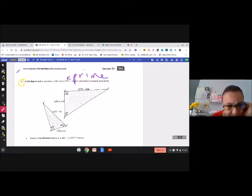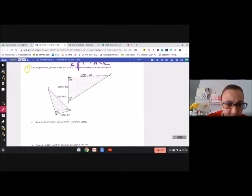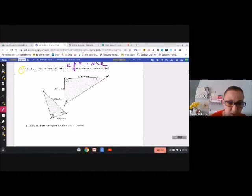Segments have to be named with 2 letters. That's how you name a segment. And you should remember what these bars mean. These bars means absolute value. Absolute value is the distance something is from 0, and distance is never negative. So they labeled this very accurately with absolute value because it's distance. So I want to know, based on this information, that these things are similar. This is the symbol for similar.